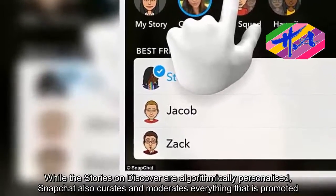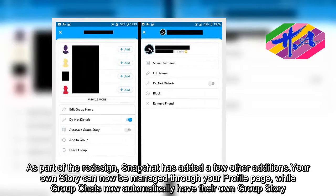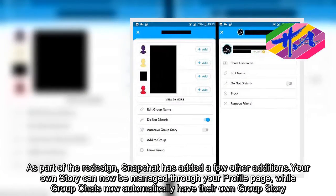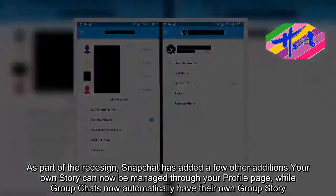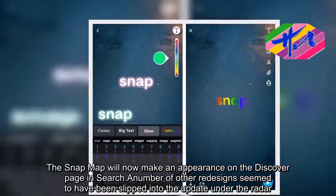As part of the redesign, Snapchat has added a few other additions. Your own story can now be managed through your profile page, while group chats now automatically have their own group story. The Snap Map will now make an appearance on the Discover page and search. A number of other redesigns seem to have been slipped into the update under the radar.